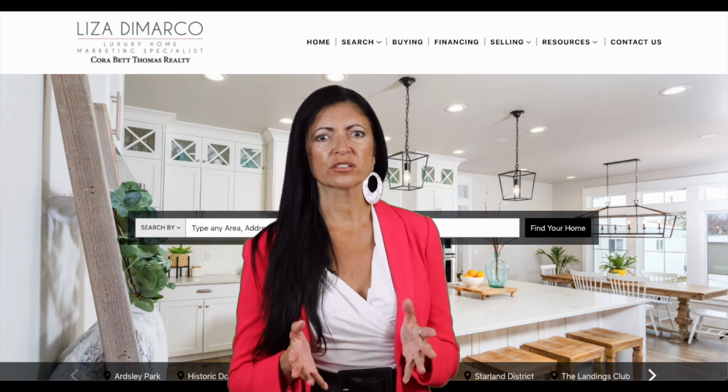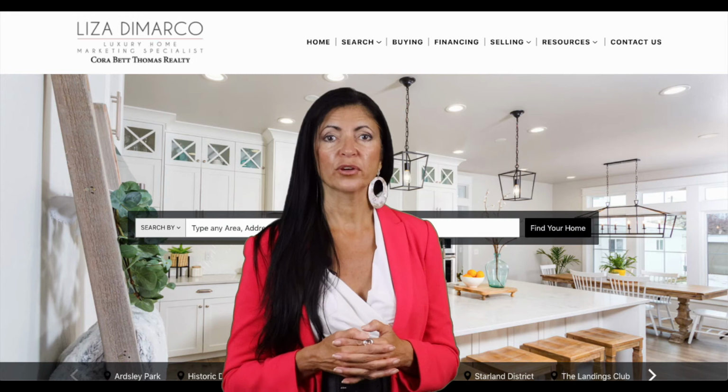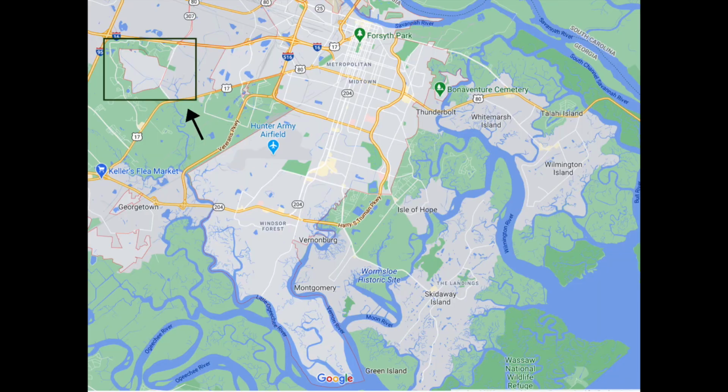There are new builds going up also. They do have new community areas being built right now. So for $500 and under, you can even get a brand new home. So think about that and keep it in mind.